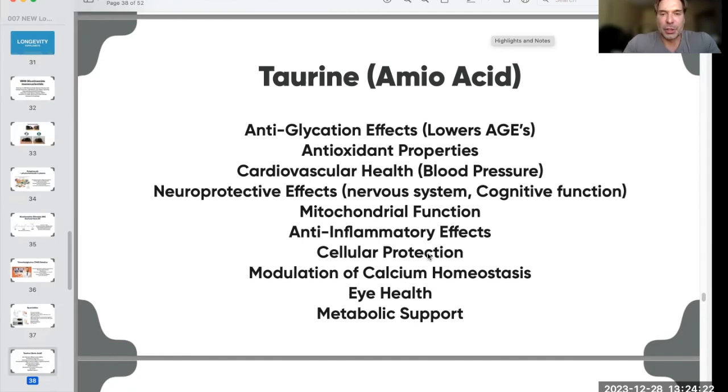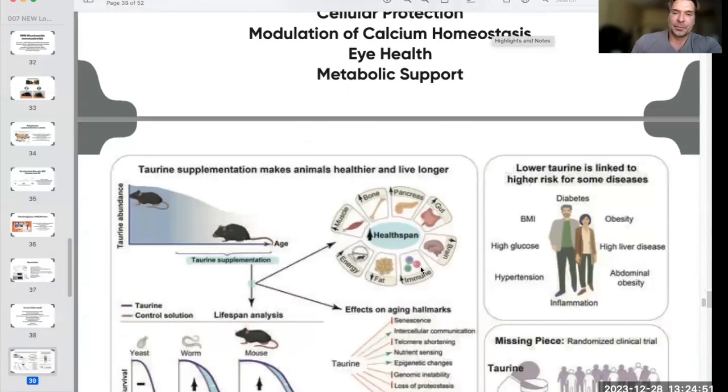Also great for blood pressure. It lowers blood pressure because it's like a vasodilator. And it also has great neuroprotective effects for your nervous system and cognitive function, makes you smart. And mitochondrial function, which is the powers of our cells, a great anti-inflammatory, also cellular protection, and modulation of calcium homeostasis. And it's been known for a very long time that it increases your eyesight. It's very good for your eyes, and also helps for metabolic support.